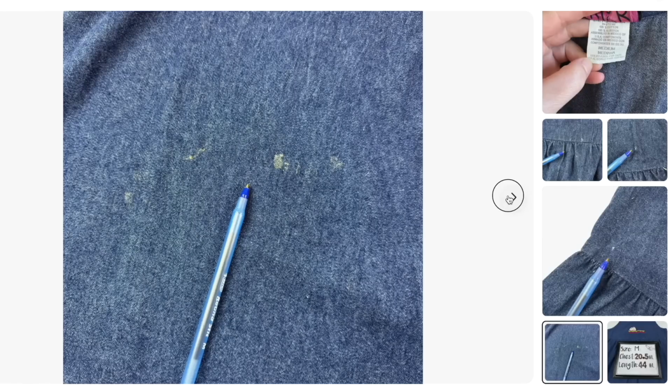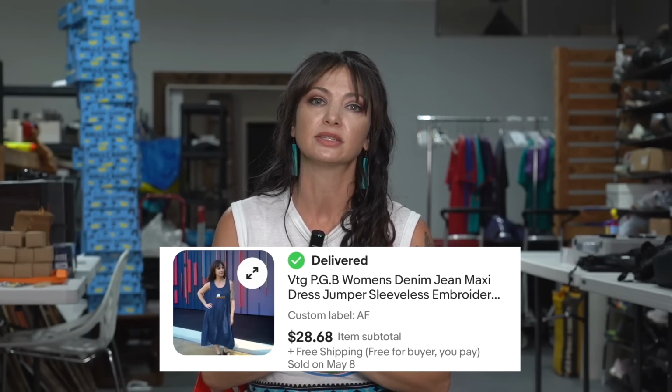It's PGB brand, and that brand isn't notorious for being an amazing, fast-selling brand, but what makes the dress valuable is the age and the style and the fabric. Denim, maxi, 90s, vintage dress. That's what made it valuable. Not super valuable. It sold for $28.68, but again, it was just something fast and easy to sell.